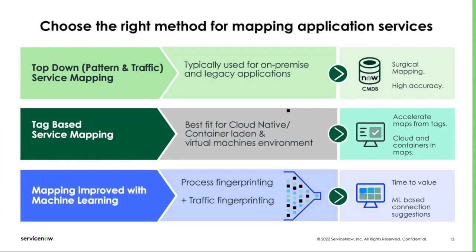With tag-based mapping, again, this is more for your cloud and container applications that you may have running. A tag is really just a label that consists of a key-value pair, and your organization may use tags to categorize and to enhance query and reporting capabilities. Once tags are discovered, service mapping can create application services based on these tags. Typically, organizations that are using tagging have virtualized, hyper-converged, multi-cloud infrastructures.